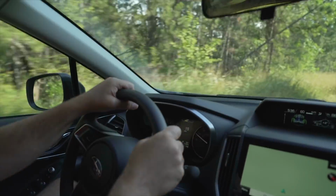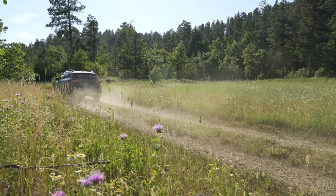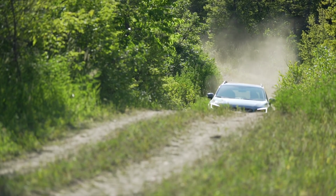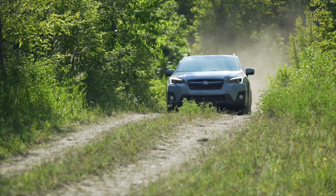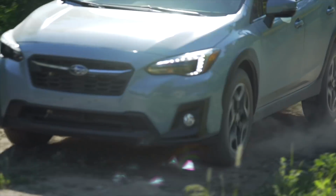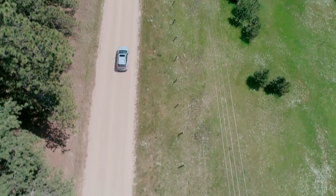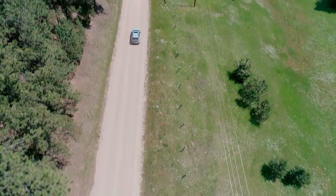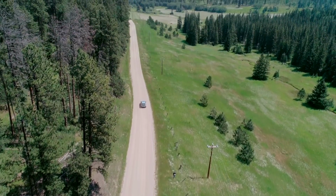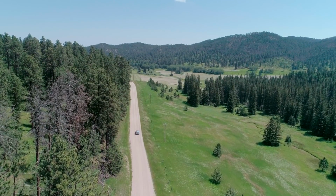The addition of all this new tech does not take away from the purpose of the Crosstrek, and that is to get out into the world, wherever your 8.7 inches of ground clearance and 17 gallons of fuel can take you. When equipped with the CVT like we have here on the Limited, the EPA rates the Crosstrek with up to 33 miles to the gallon on the highway, 27 around town. No mention of what one can expect on a forest road, however, but with the CVT, it seems pretty frugal.